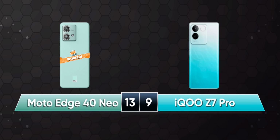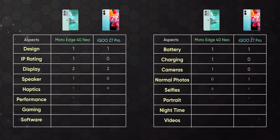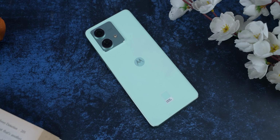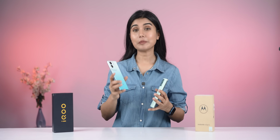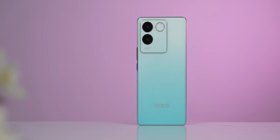Okay, taking a final look at the scoreboard, it appears that Motorola has secured quite a comfortable victory in this battle. Impressive. But looking more closely into what aspect each phone scored at gives us a better overall picture instead. So if you want something that's good at media consumption, has a clean software experience, an ultra-wide-angle camera and decent videography abilities, the Motorola Edge 40 Neo is a clear choice. However, if more powerful performance and a more reliable main camera are what you're shopping for, and you can live without things like an ultra-wide-angle lens and 4K selfie video recording, then the IQOO Z7 Pro is not going to disappoint you either.